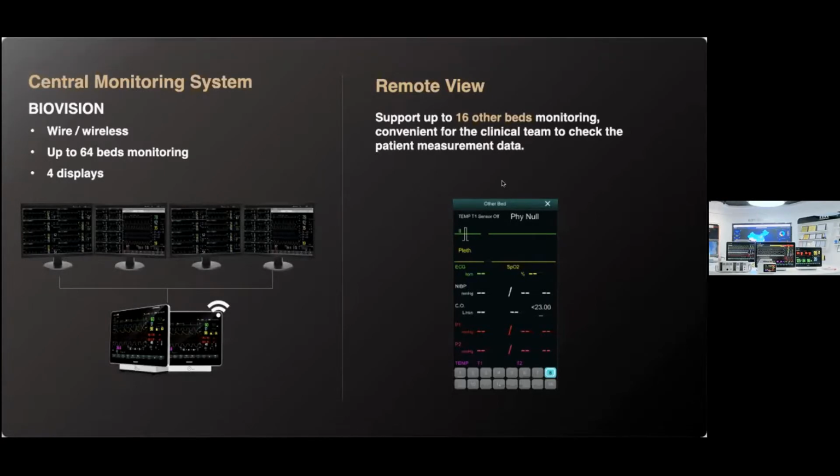And also we have one more feature, which is the remote view, kind of different from the CMS. When we have our monitors connected into the same local network, we'll be able to access patients' data remotely. Like for example, I'm in cubicle number 1 or bed number 1. If I want to get to know the parameters of bed 8, which is showing on the screen over here, we will be able to just click onto the chat box in bed 1 over there in the monitor to get the reading of bed 8. That means I don't have to move physically to the other cubicle to check the patients. I can just get the reading, without moving. So it's very convenient.